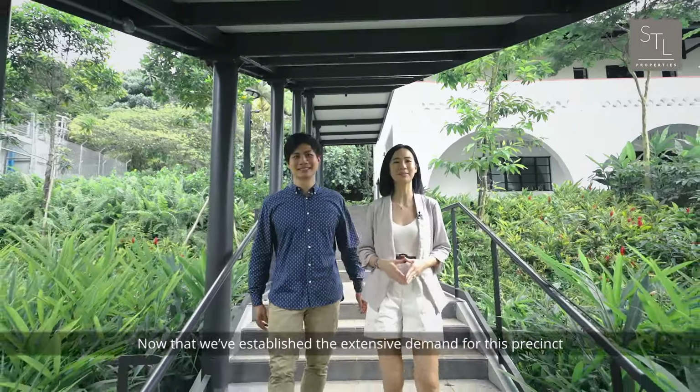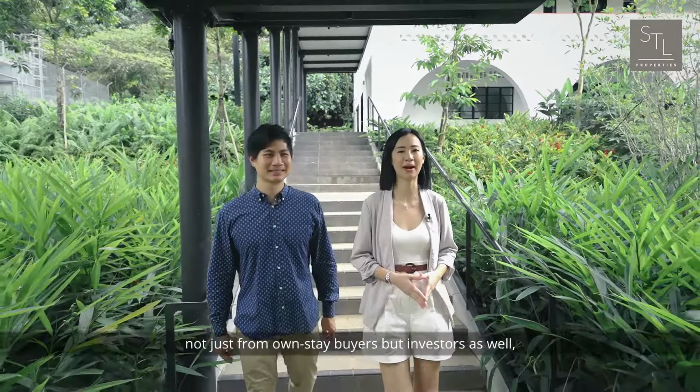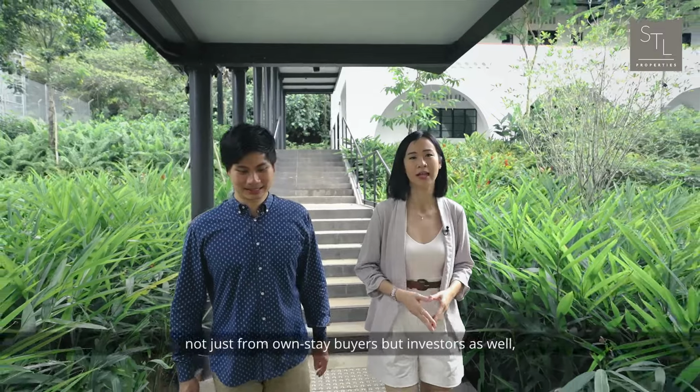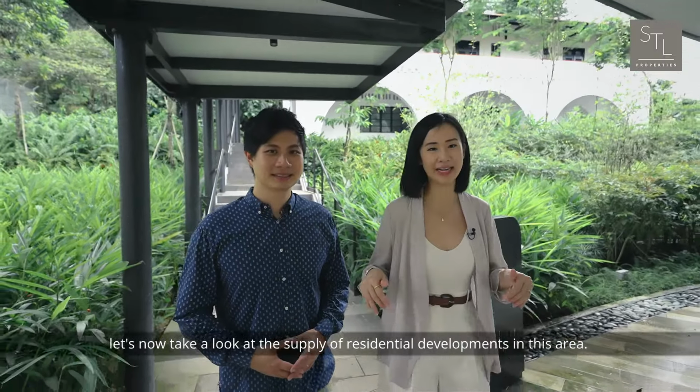Now that we have established the extensive demand for this precinct, not just from own-stay buyers but investors as well, let's now take a look at the supply of residential developments in this area.